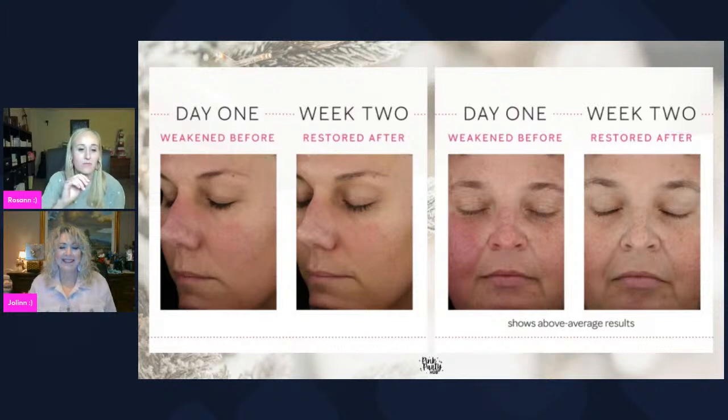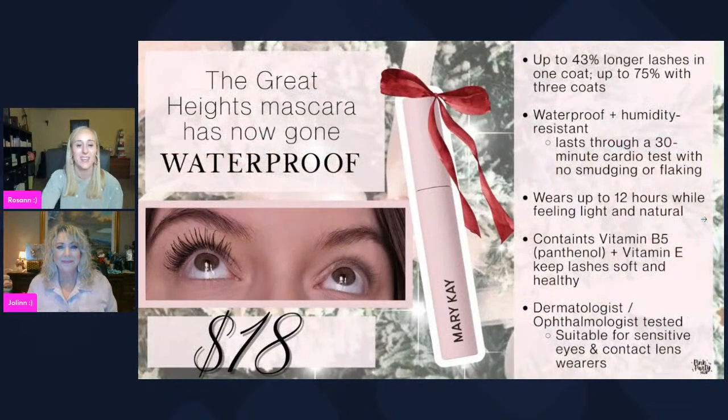So this is the barrier after. On day 1, the skin was more weakened. You can kind of see she has a little bit of redness. And after week 2, more restored, healthy, more even looking skin tone. And the pictures on the right are way dramatic. After 2 weeks, there's hardly any redness where she had a ton of redness. So that is so cool. So take pictures in the same lighting so that you can compare 2 weeks later. So love that. Okay, take it away, Joelle.